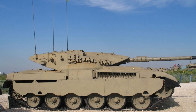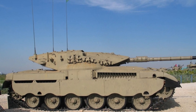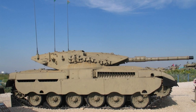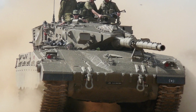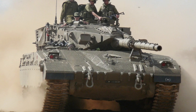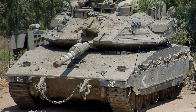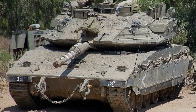Trophy has already successfully demonstrated its effectiveness in battle several times, in particular in 2011 and 2014 in the Gaza Strip. It successfully intercepted projectiles from RPG-7, RPG-29, and anti-tank systems Faggot and Cornet. Thus, Trophy is still considered a reliable means of protection against grenade launchers and anti-tank missiles.